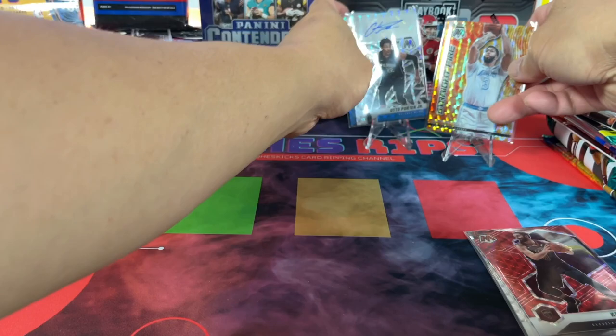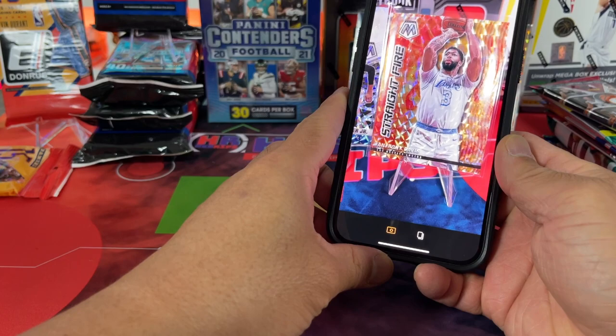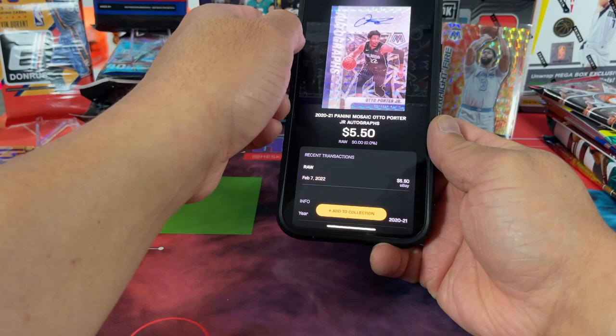That was just, I guess, the end of what we were looking at. And I can't believe we actually got a couple hits before we even got started. So there's the AD right here, and that's like $4. About right. $7, $5 for the auto. It's $1. So yeah, it is what it is.